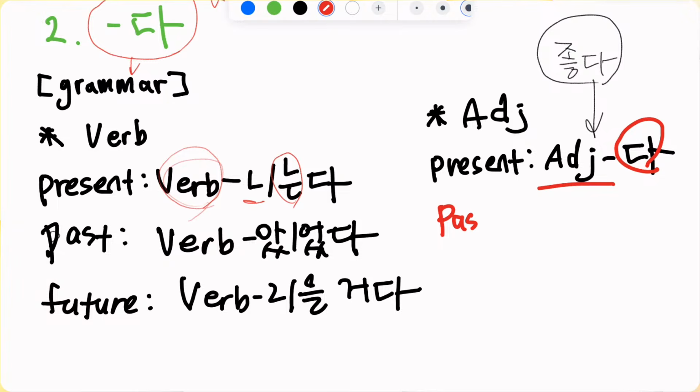Oops, I want to match the color. Not that it matters, but yeah.